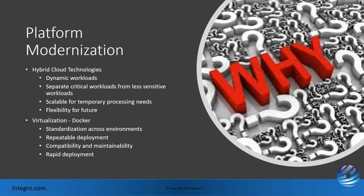So platform modernization, why, right? There's two big topics in today's conversation: hybrid cloud technologies and what is that, how is that helpful? Why are organizations moving there? And really the driving force around that is separating workloads, the less sensitive workloads, being able to move them to the cloud, scalability for temporary processing needs, the ability to scale very quickly and to scale both on-prem and in the cloud simultaneously. So there's a lot of flexibility around how you build that organization out and how you scale up and down based on your various workloads.